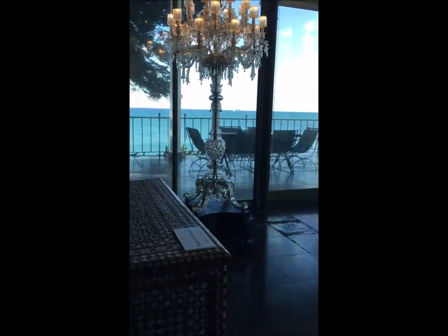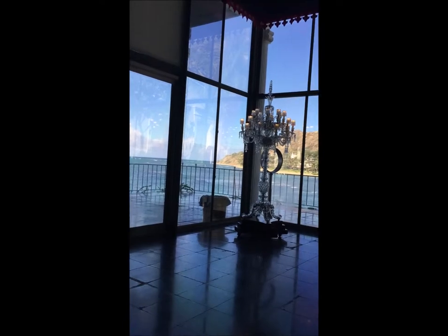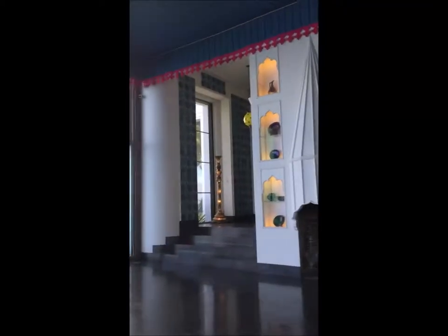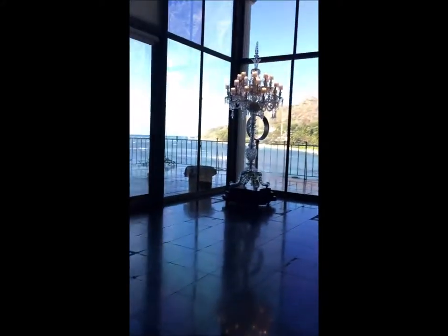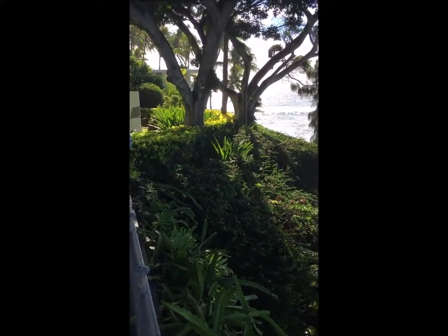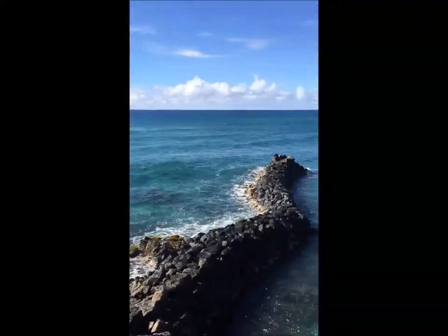This is Shangri-La, where you live forever. This is the home, one of the homes of Doris Duke in Honolulu. So take a look. The ocean view. Shangri-La, where you live forever, home of Doris Duke. Nice, huh? The Pacific Ocean.